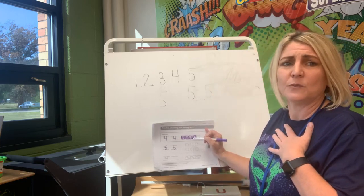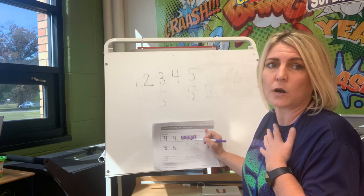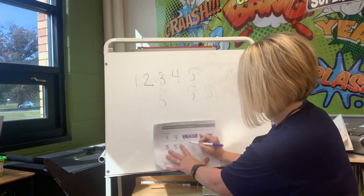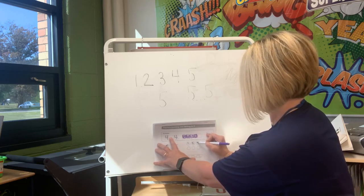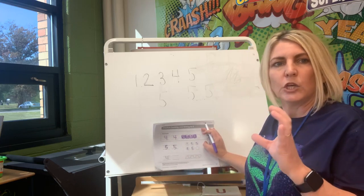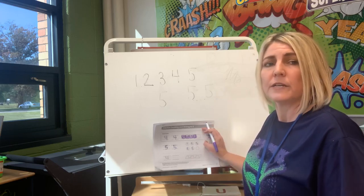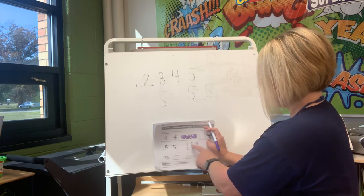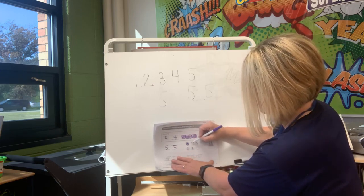Sometimes when I'm counting, what I like to do, because one, it helps me practice my numbers, and two, it helps me make sure that I counted them all, is write my numbers in there when I'm counting. 1, 2, 3, 4, 5. If I have my counters or my cubes, then I can put those on there. But if I don't, I like to write numbers in there so I know that I counted them all. So 1, 2, 3, 4, 5. Oh, so there's 5. I'm going to color in those.